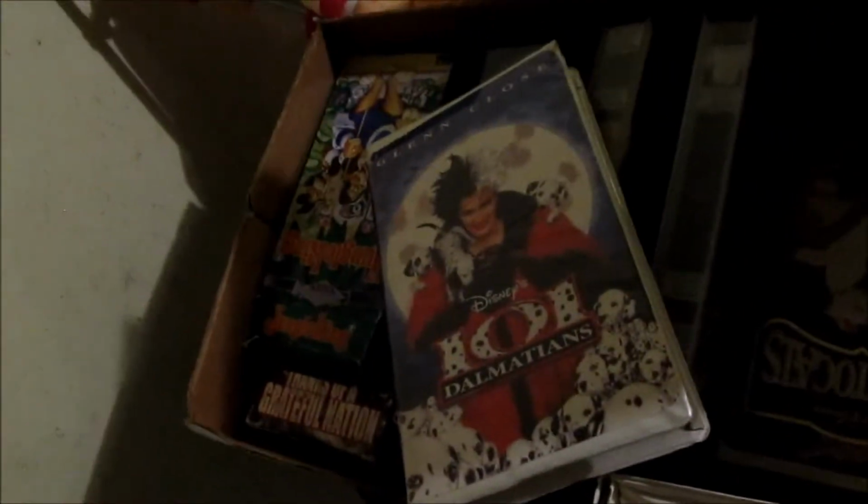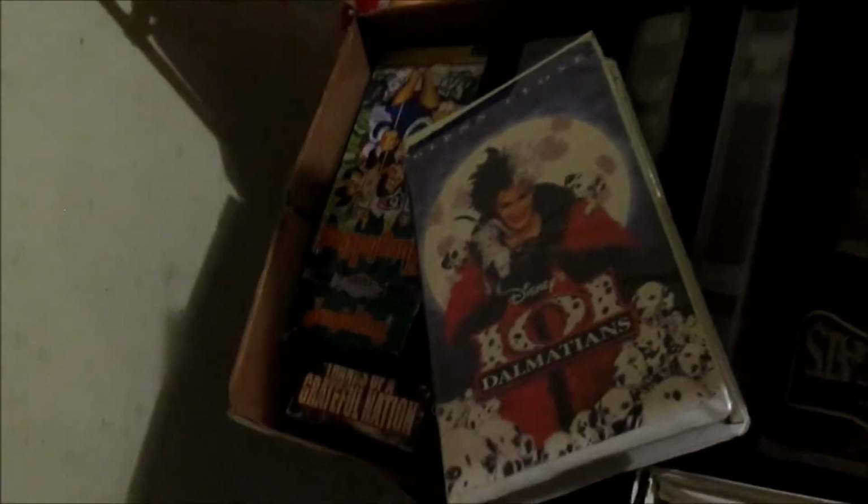See, I already have this one. If anyone wants to trade any other Disney clamshell movie, I'd be willing to trade this one. Just PM me. But 101 Dalmatians, the case is okay. I haven't tested the tape out yet, so if you want to know, I'll test it out and email you back. So that one's up for trade if anyone's interested.